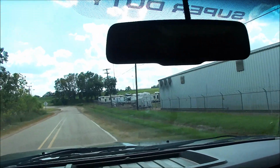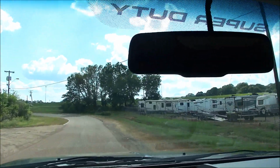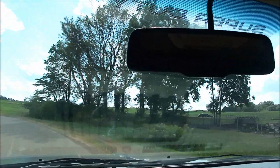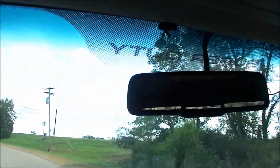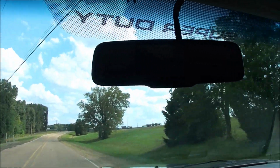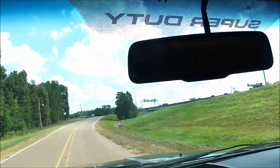Got automatic headlights, fog lights, power sliding rear window, I think. Sweet, yeah. Power sliding rear window. See if I can show it while I'm driving. Yeah. You'll have to excuse my shaky camera work.